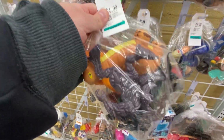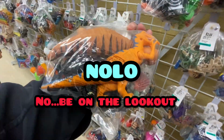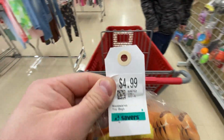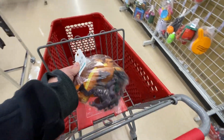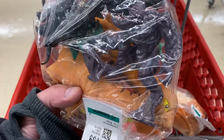Dawn alerted me to this. I was going to get it because that looked like a pretty cool alien guy. Come to find out, it's from Greenbrier International. That is a no-go, a no-bolo. It's like an off-brand toy company. They make cool toys, cool to play with, I'm sure, if you want to collect or play with them. But as far as reselling, there's no real money in it. I actually put them in the cart, was going to buy them.